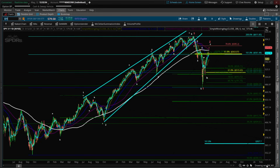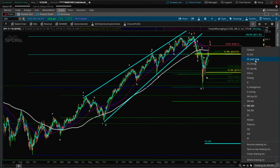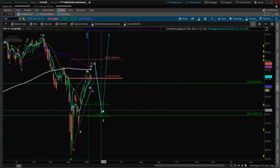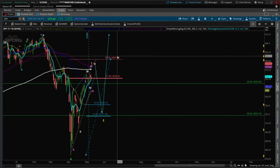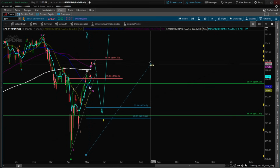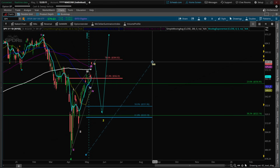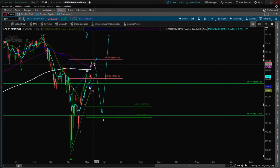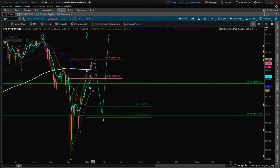Okay, SPY on the 65. Here's our leading diagonal if you're bullish. So we want to continue to monitor these. And I had it up to the 786. We still might not make it up there. But so far, if we do reverse from today, then I'm looking for a wave 2 pullback coming up here soon. All right, and that would be a 1.